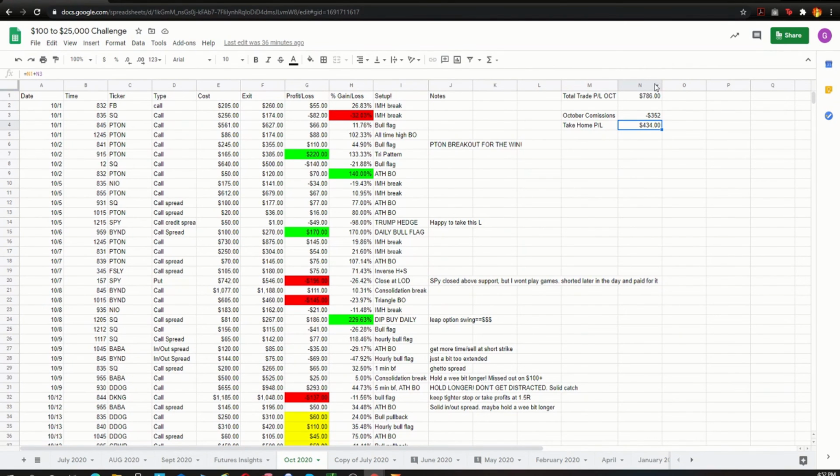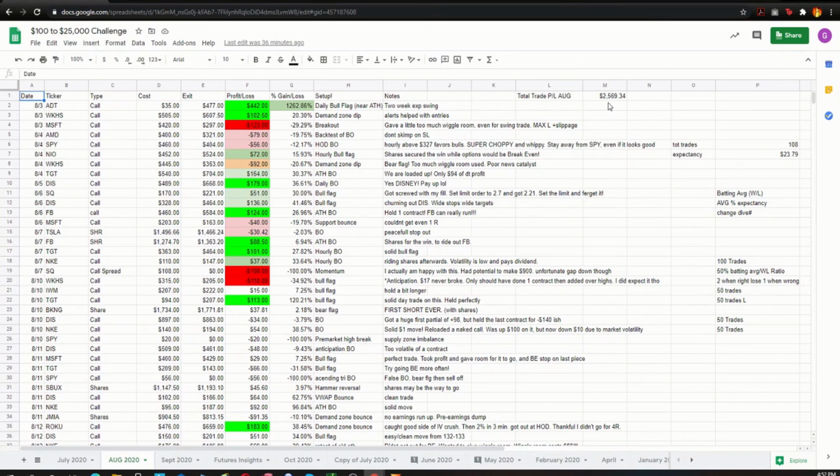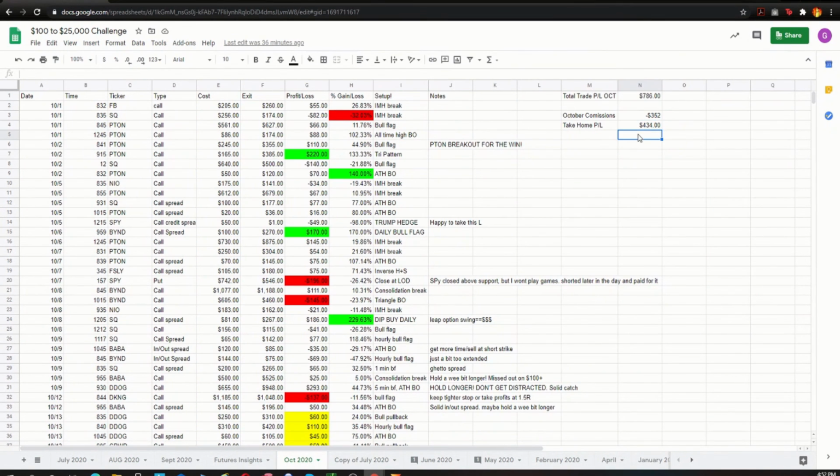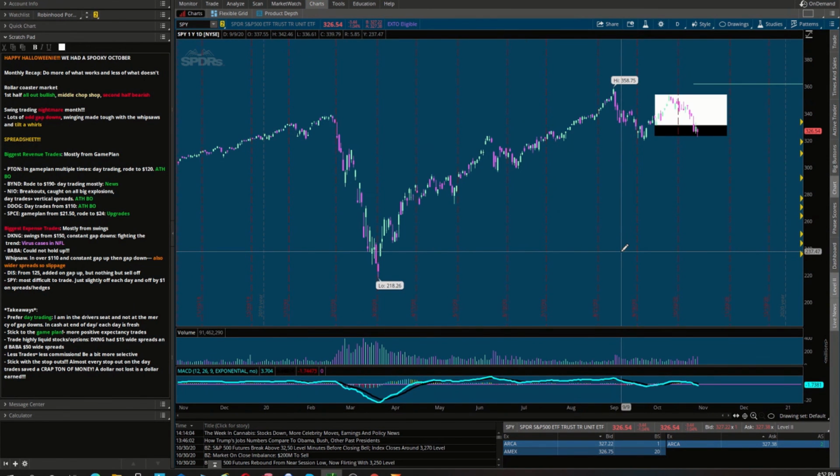So a little bit less of a profitable month than the other months. In September, we racked in almost $3,000. In August, 2.5K. So October was definitely a grind and a struggle. Definitely not enough to live off of at $434 a month, which is why we need to get better as traders if we want to make this a full-time thing.